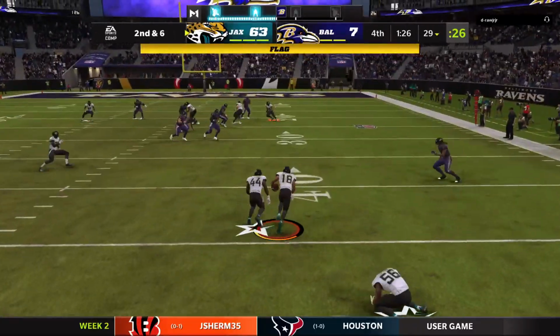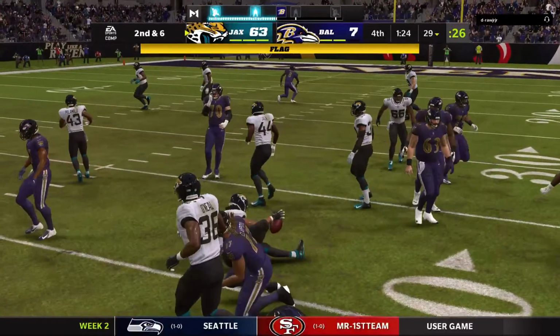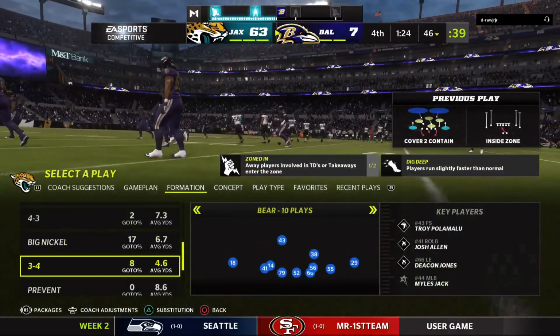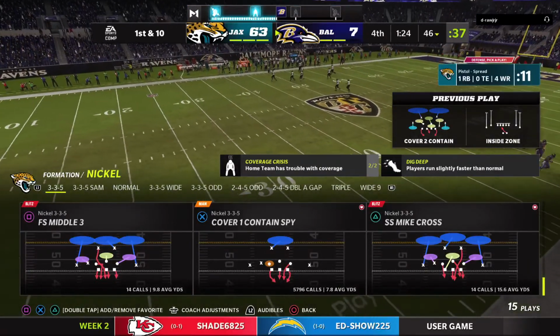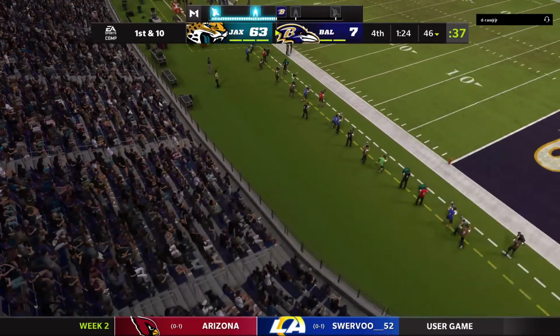And now here is another interception. Picked off near the 44. And this one will be returned to right around the 38-yard line. So now it appears they're going to accept the penalty, which means take away the interception. Also means keep your defense on the field. Don't understand this one bit.